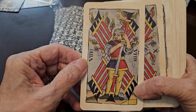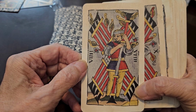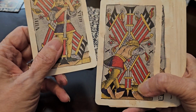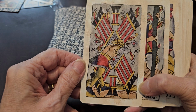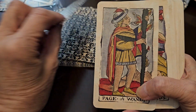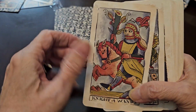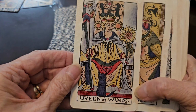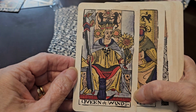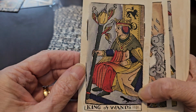Oh, that's interesting. I like how they did that. The color is just lovely. The color is beautiful.